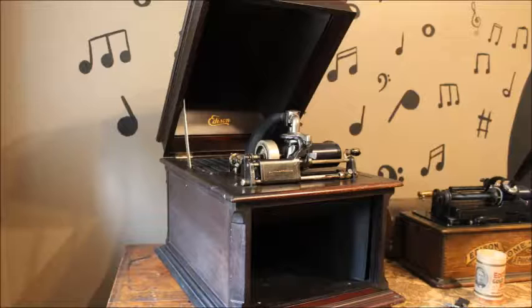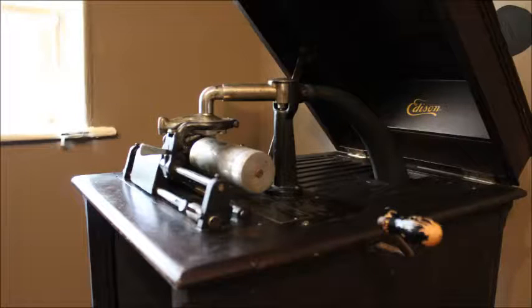So how did Edison's phonograph work? It worked by tracing sound waves onto a grooved cylinder that was covered with tinfoil. The sound waves could then be reproduced at any time by tracing a needle back over the grooves. The first voice recorded on the phonograph was Edison reciting the nursery rhyme, "Mary Had a Little Lamb."